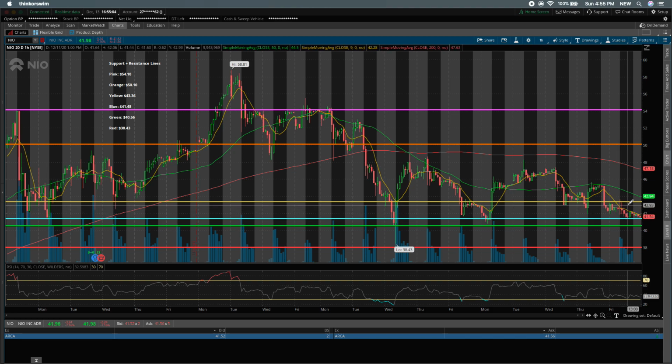And once we see that, realistically, the next level of resistance is going to be this orange line at right around $50 per share. That means that you're setting yourself up with about $8 by the time you factor in the fact that we're going to need to see a green candle here above this support line in order to enter the trade. So we'll probably be buying closer to $42 per share and targeting about $50 per share. So an $8 per share potential there, which is very solid returns, almost 20% to the upside.